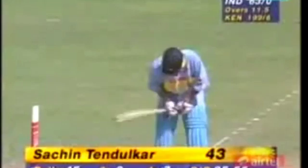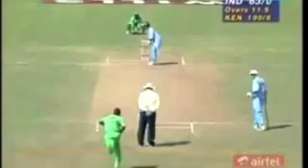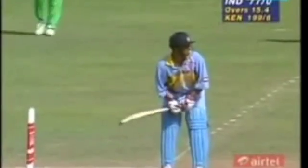Another staggering shot. Immense power, and through the infield at one heck of a rate. Could well go as well. Not much movement of the foot, but the bat came flashing down, and there's 4 more for Sachin Tendulkar. The end of the over, 67 for no wicket.